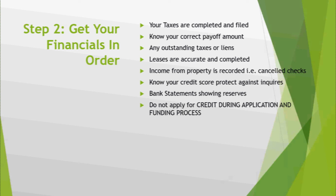The leases are accurate and complete. Banks check these things. Income from property is recorded. You can prove it. You have canceled checks. Bank statements showing reserves. If you have absolutely no money in the bank and something goes wrong, like a flood, and it's going to cost you $1,000 to repair the ceiling, the bank isn't going to give you the money because they expect you to have a few $1,000s in reserve, okay?